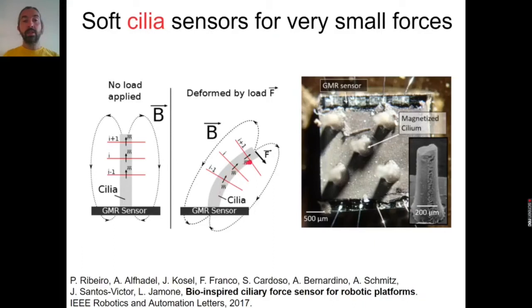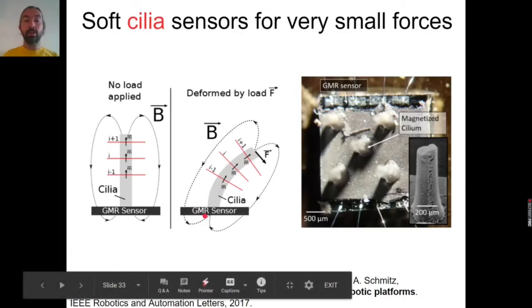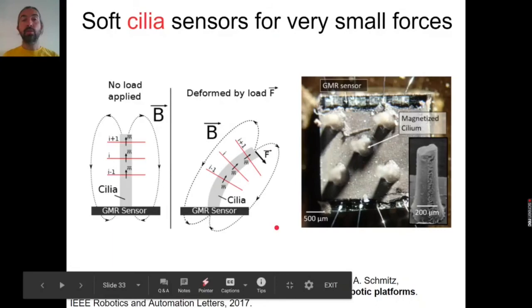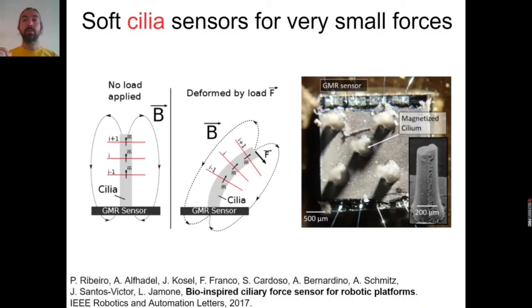And when the cilia is deformed because of an applied force, a giant magnetoresistive sensor below the surface can detect this variation. And therefore, with this sensor, we are able to detect very small forces, which generate very small deflections of this cilia.